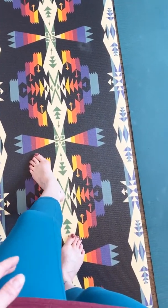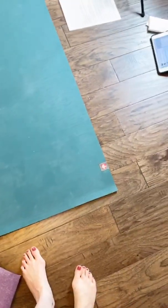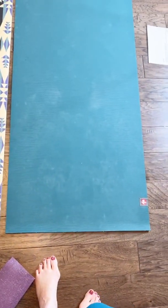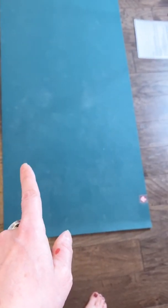All right, so let's move on. This is the other mat I want to show you. Now, currently, this is the mat that I use every day, my daily practice. So this mat stays rolled out in my room.